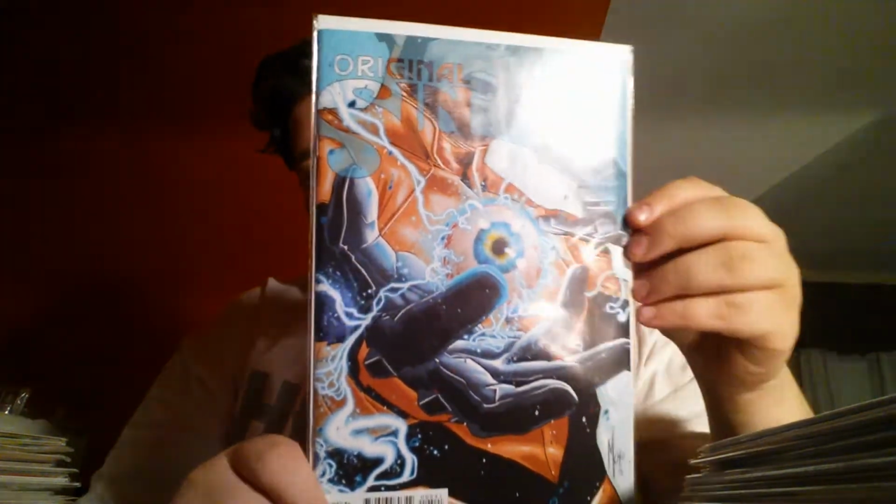This comes from a story which was one of my favorites earlier this year, from Original Sin. This is issue number 5. And this is Wolverine holding the Watcher's eye.